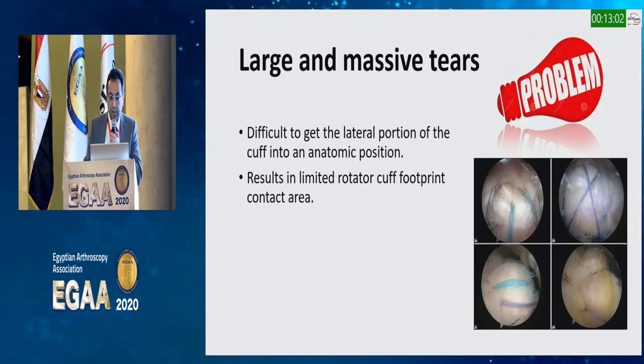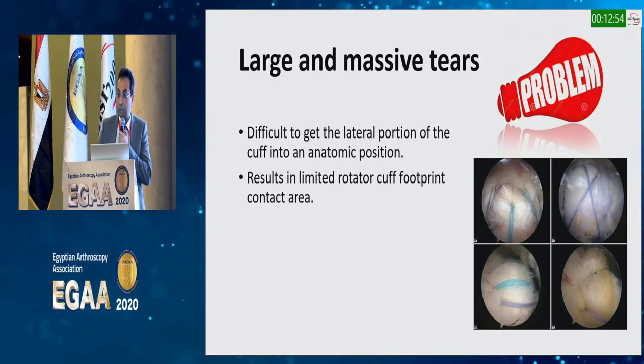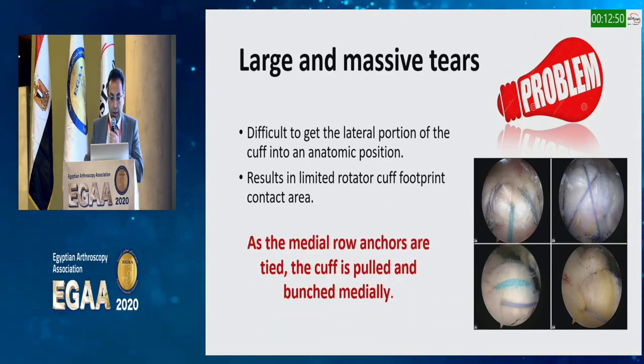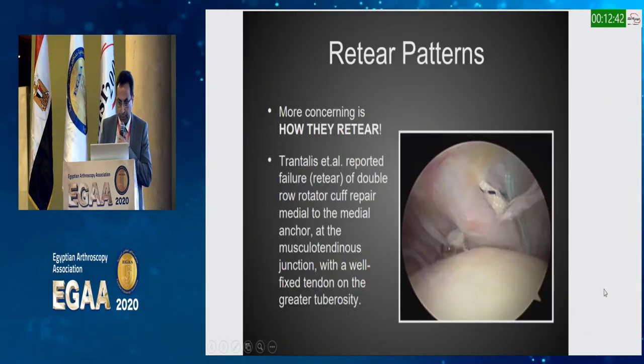Large and massive tears have the difficulty of getting the lateral portion of the cuff into an anatomic position, and this results in a limited rotator cuff footprint contact area. As the medial row anchors are tied, the cuff is punched and pulled medially.